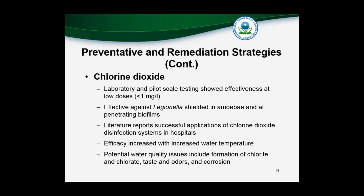Similarly to chlorine and chloramine, chlorine dioxide also showed increased effectiveness with increasing water temperatures, and some of the potential water quality issues that were observed when using chlorine dioxide included the formation of disinfection byproducts, again also taste and odor reports, and also the potential for corrosion of the piping system or its components.